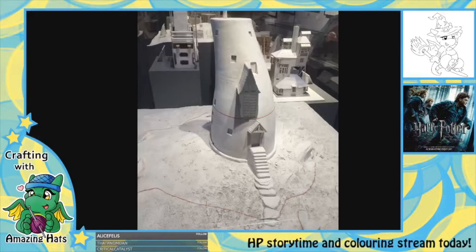So you can see here there's a red line going around basically the bottom third of the house and also around certain parts of the ground.